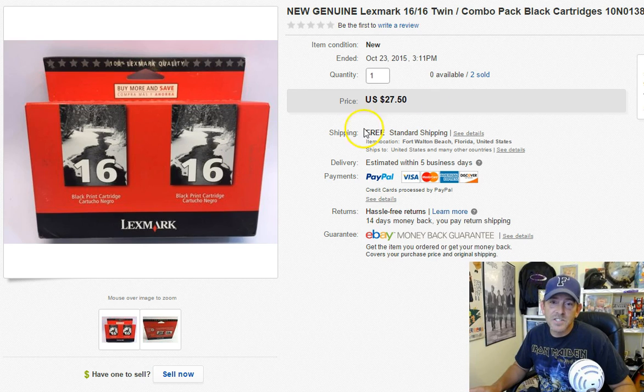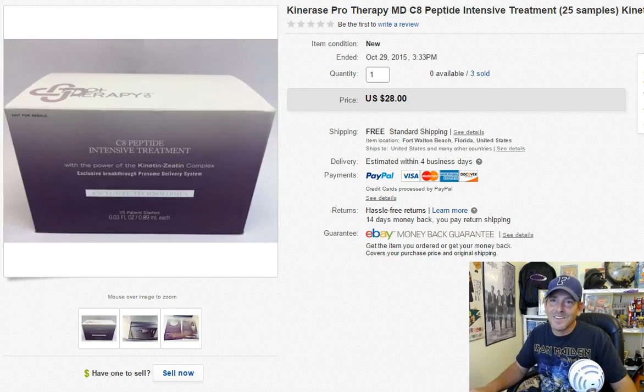More ink. I had two of these. Got really good money. I mean, ink and eBay goes together, folks. Here's some more of those that we sold.